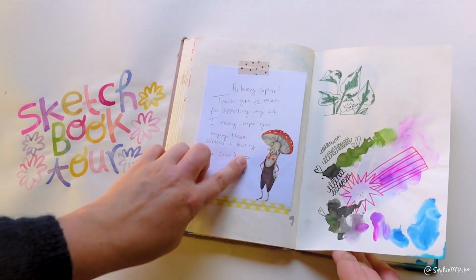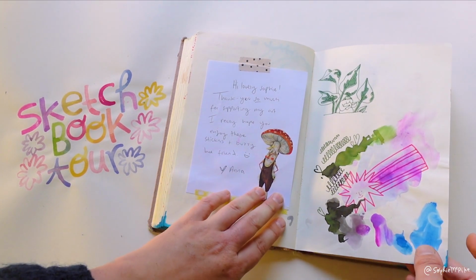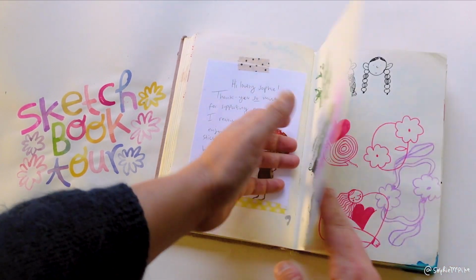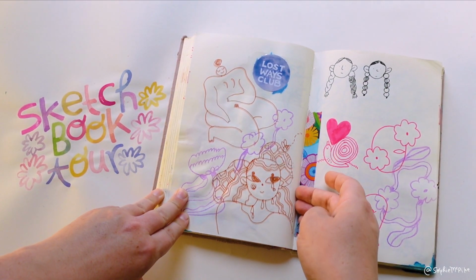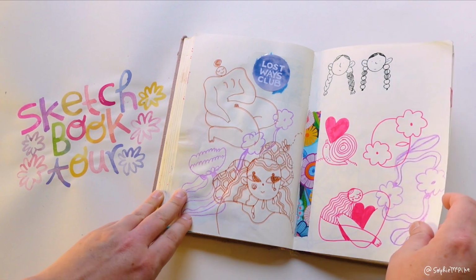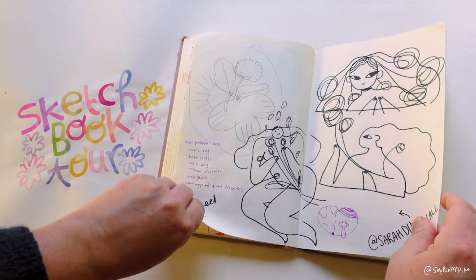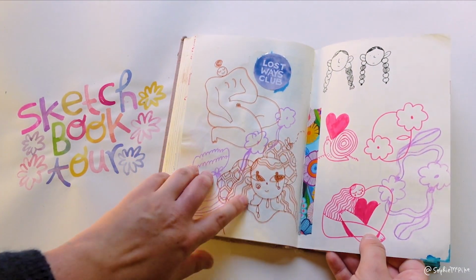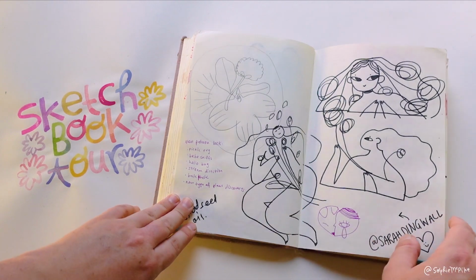A little note from an artist. I bought a pin from her. Some messy stuff. Some cool washi tape that I had fun looking at. This was some sketchy stuff for a live stream I did.